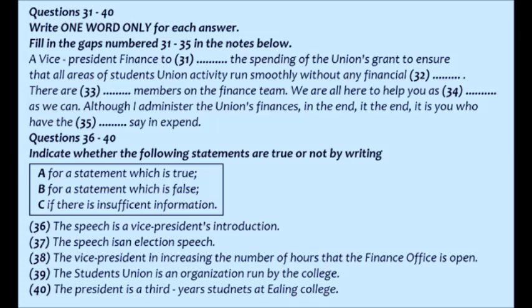Remember that even though I administer the union's finances, it is ultimately you who has the final say in expenditure policy, either directly, through the democratic process of the general meetings, or by voicing your opinions through the Executive Finance Committee. I would like to take this opportunity to thank last year's VP Finance, Martin Curry, for his excellent work in improving the financial running of the union to what it is today.